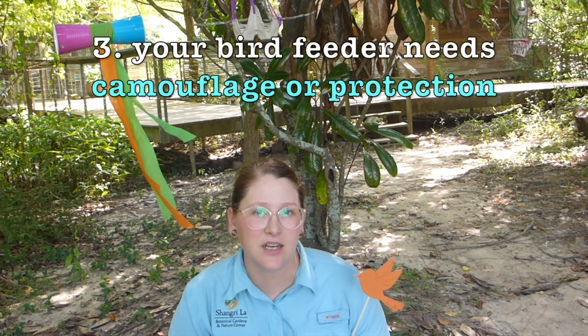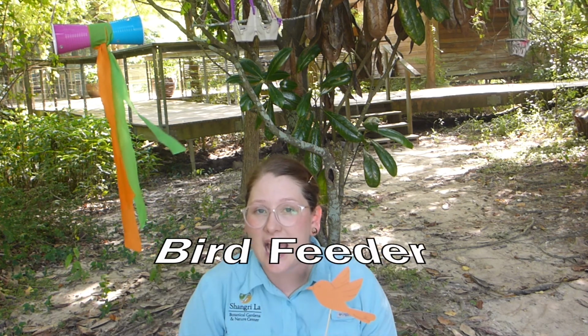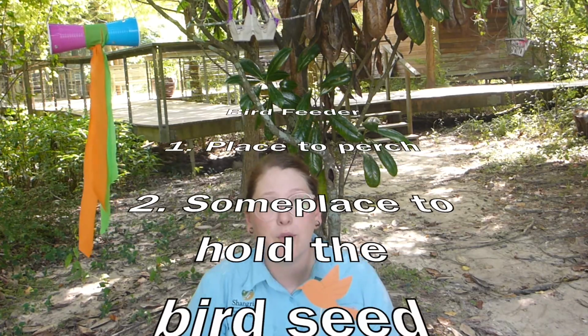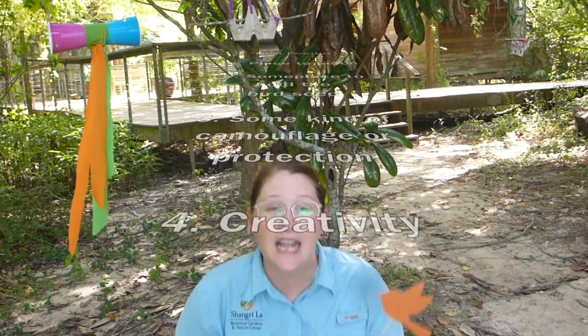When you're making your bird feeder, it's important to include some sort of camouflage and protection. Birds are vulnerable when they're eating, so some camouflage will help them stay safe. So remember, the three things that your bird feeder needs to have are a place to perch, some place to hold the bird seed, and some kind of camouflage protection. Other than that, be as creative as you can be.